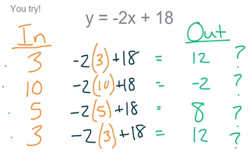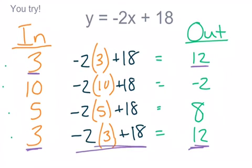So here should be your answers. These outputs should be 12, -2, 8, and 12. So again, we can see that the input of 3 has the same output of 12 every time because you're putting it into the same equation, which means your answer should be the same. Which means this is also a function. Each input has one output.